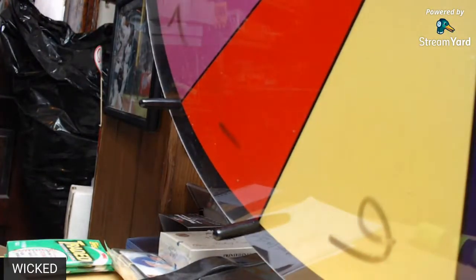Fill it up like Ms. Wicked is doing to me behind the camera. Tell the truth, I was petting the dog. If that's what you call my backside. You wish.